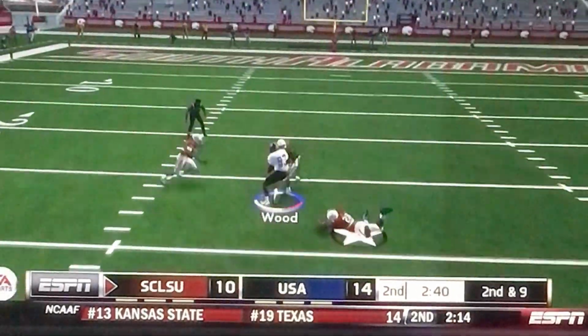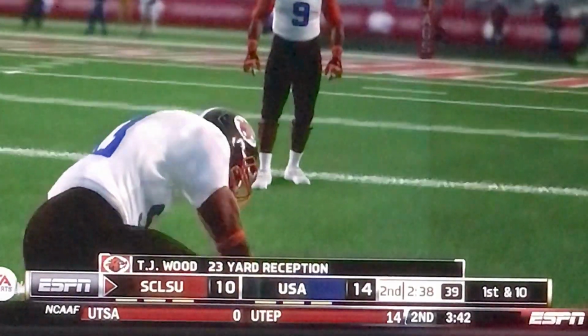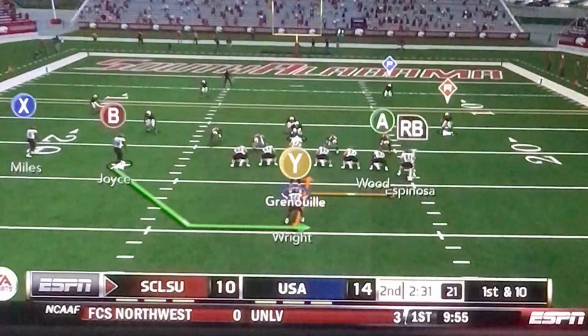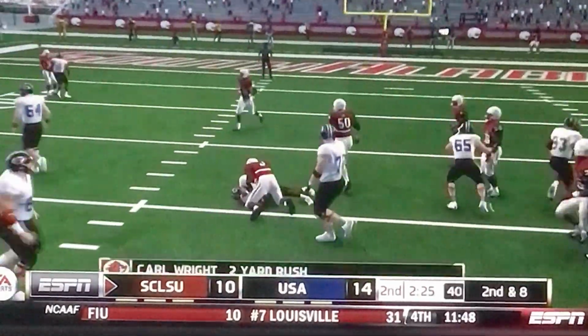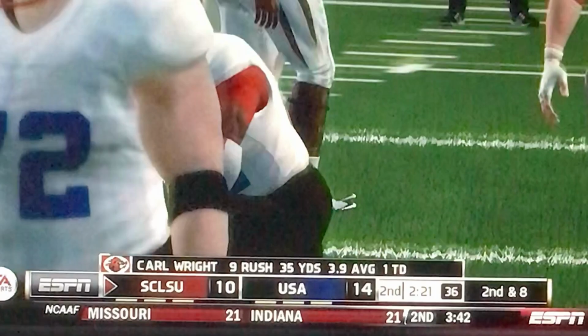Really likes his matchup with TJ Wood, who has a really nice route right there, but he's also able to break a couple of tackles and gain a good 23 yards on the play. Puts him right on the edge of the red zone before we hand it off to Carl Wright.